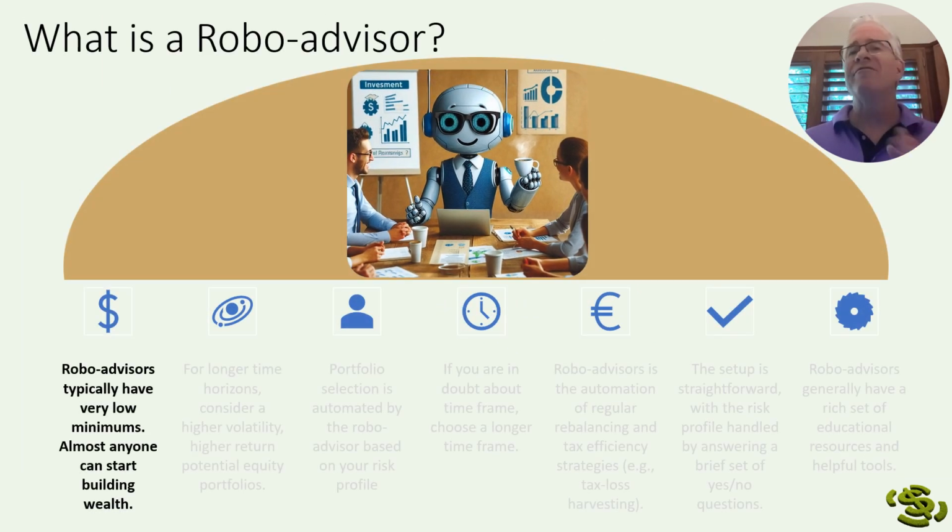Robo-advisors typically have very low minimums. Almost anyone can start building wealth. This is super important. This is first for a reason, okay? Traditional wealth managers, based on how they are paid, typically gravitate towards the already wealthy. So if you want to get wealthy but are not wealthy yet, a robo-advisor provides a great solution to get started.